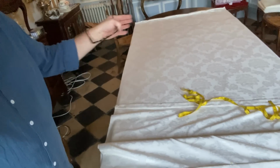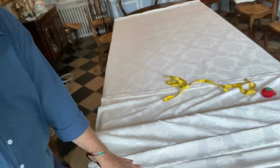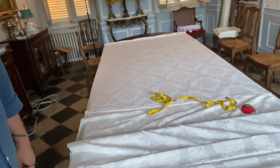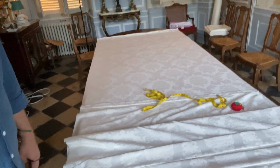I started with, of course, the same length, and I did all the pinning of the hems right here for today. And I totally forgot I had to cut off 30 centimeters, which is about 2.5 feet. So I had to do this all again. So what I'm going to show you now is how they line up.